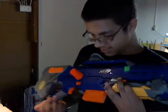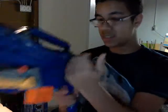It was a blue Longshot. Yeah, so they had this there for $4. I'll try and show you that tag. I hope you guys can see that. But yeah, it's a blue Longshot, and it came with a clip. There's no darts inside.